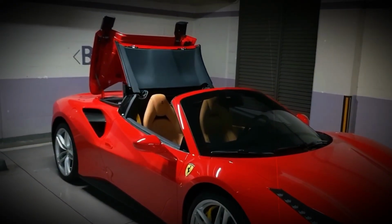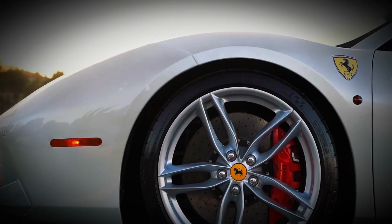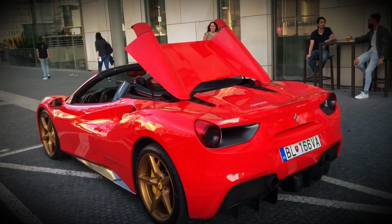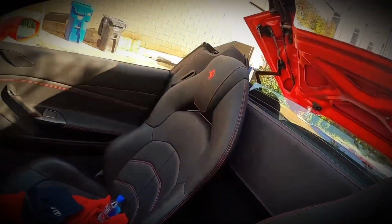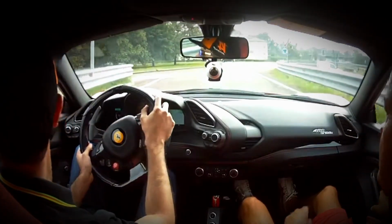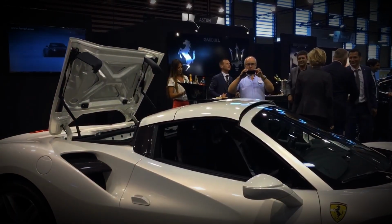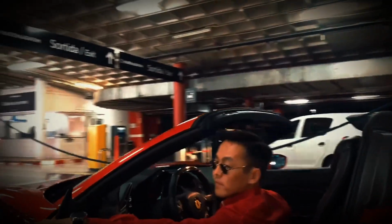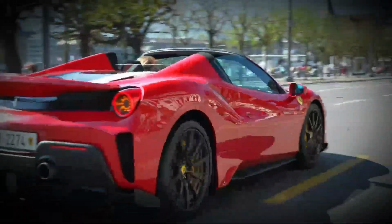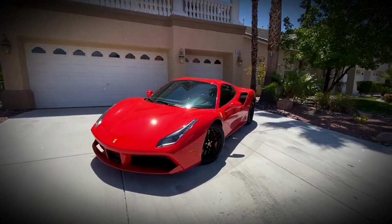The heart of the 488 Spider is a 3.9-liter twin-turbocharged V8 that produces an electrifying 661 horsepower and 561 pound-feet of torque, launching the car from 0 to 60 in just 3 seconds flat. Paired with a 7-speed dual-clutch transmission and a suite of advanced systems like side-slip angle control and adaptive magneto-rheological dampers, it delivers remarkable agility and stability, whether carving canyon roads or cruising city streets.